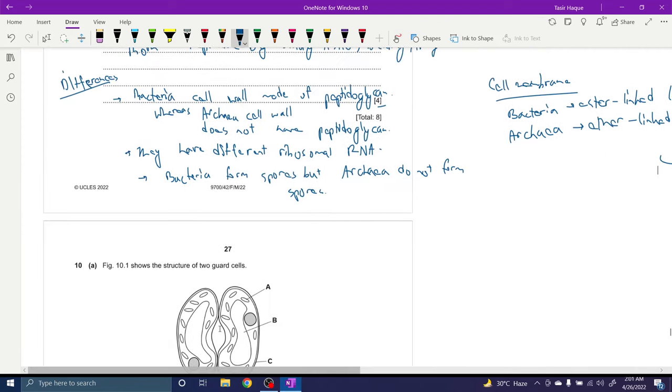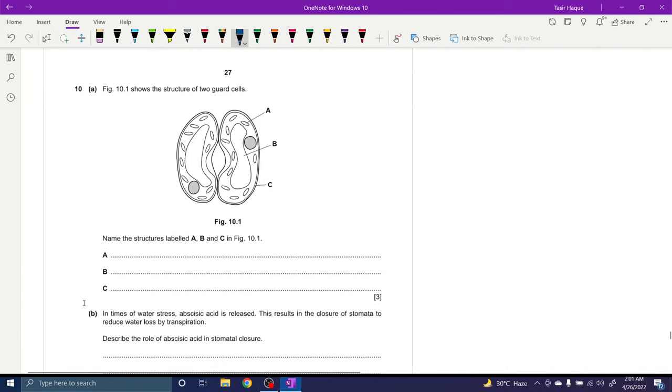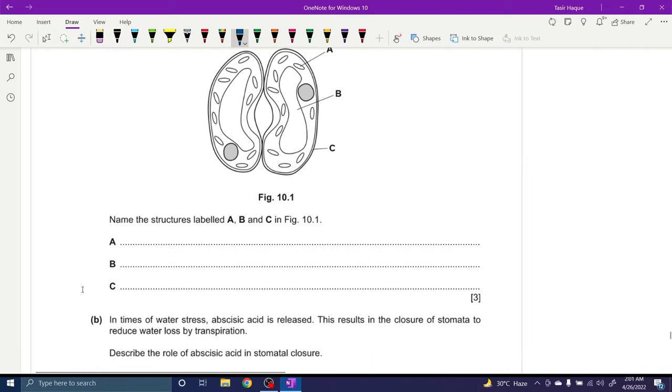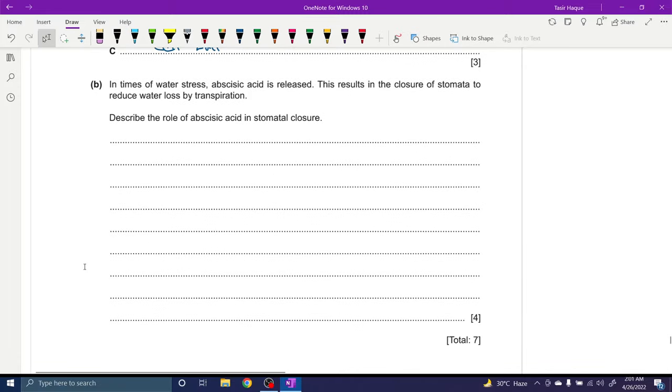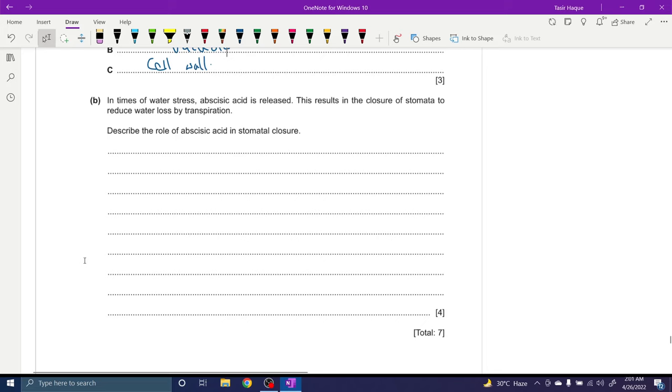Last question then. We have two guard cells shown. What are A, B, and C? So C is clearly the cell wall. However, if you misinterpret it as the cell surface membrane, it's fine. They give you marks. It's okay. A is a chloroplast, and B is our vacuole. Now, in terms of water stress, abscisic acid is released. It's the plant stress hormone, right? This results in the closure of stomata to reduce water loss by transpiration.